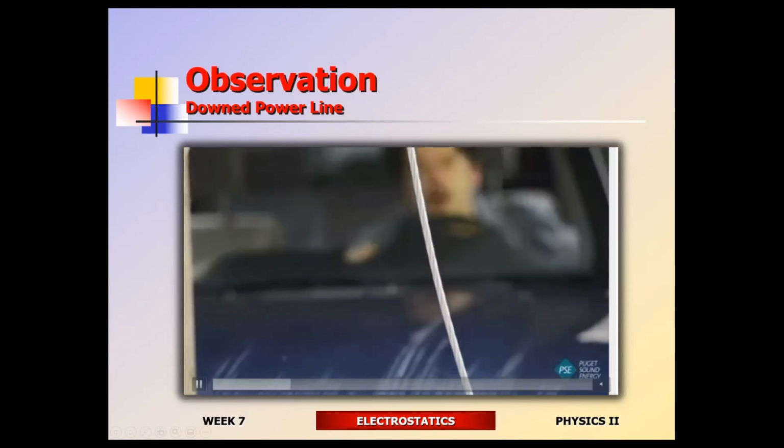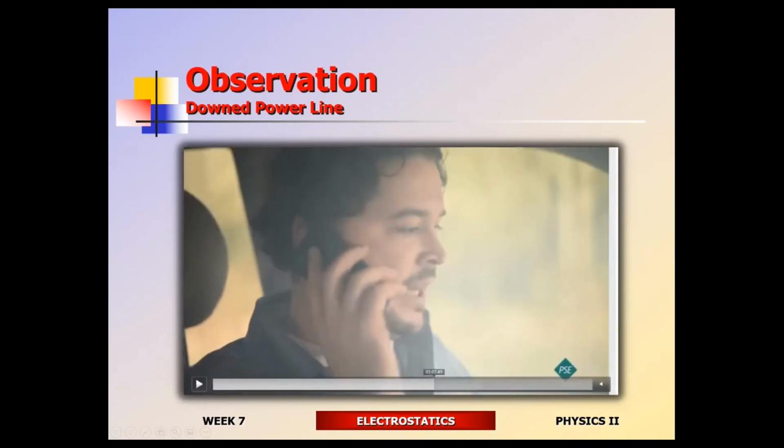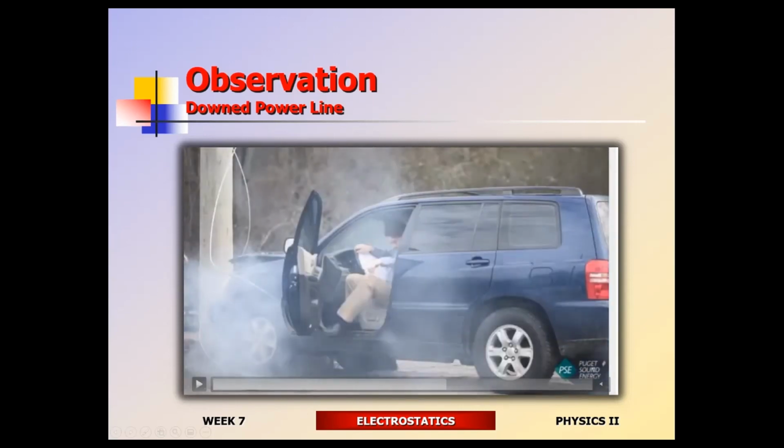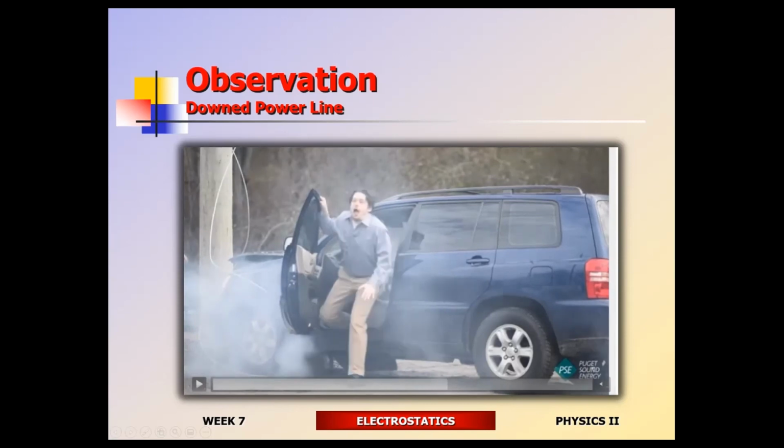All right, so there's a couple of things that we need to emphasize. Notice that you cannot touch the car and the ground at the same time. There's going to be a huge potential difference. This is known as the touch potential. Contact points are at two different surfaces. This car is electrified. Ground is also electrified, but they're not at the same voltage or potential.